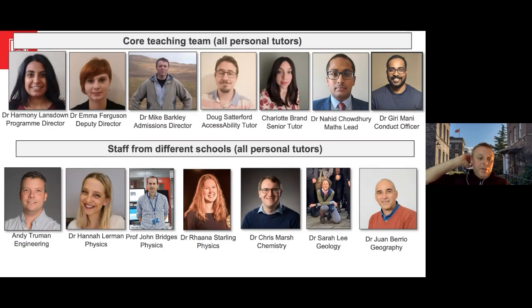Now, one of the main differences of the STEM Foundation year to pretty much all of the university is that we do have a core teaching team, which are the people at the top. These people are dedicated to your education in the first year at university. We take our job very seriously, but informally, and we are there to support you in that first instance.